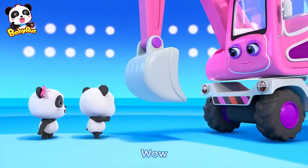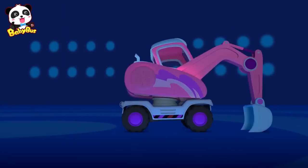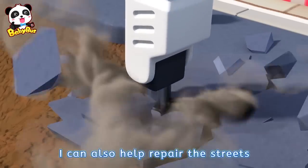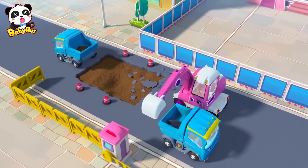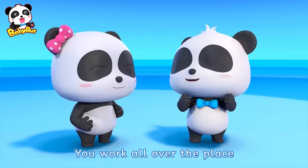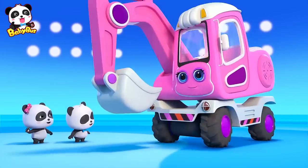Dig! Dig! Wow! Your bucket looks so cool! Yeah? Thanks! Excavator, where do you usually work? I'm an excavator. I usually work at a construction site. I can also help repair the streets. Or build a house. You work all over the place. It's time for me to get back to work. Bye, Kiki and Mew Mew. Bye, Excavator! Yay!